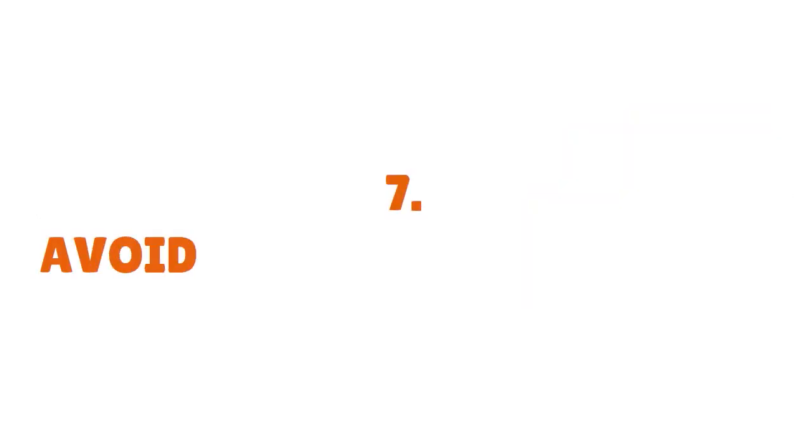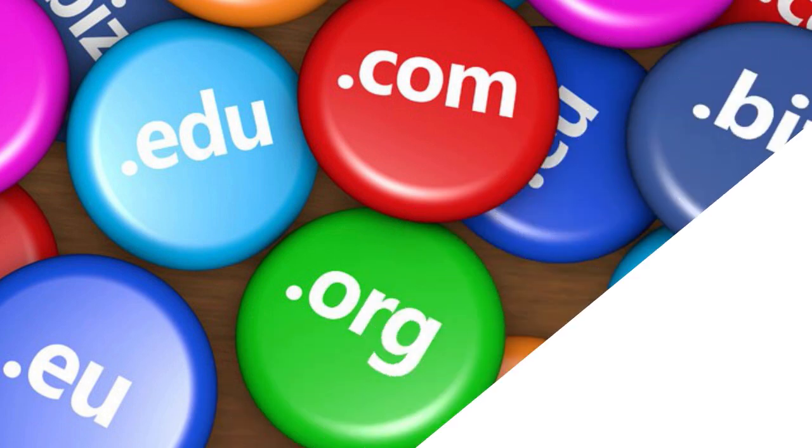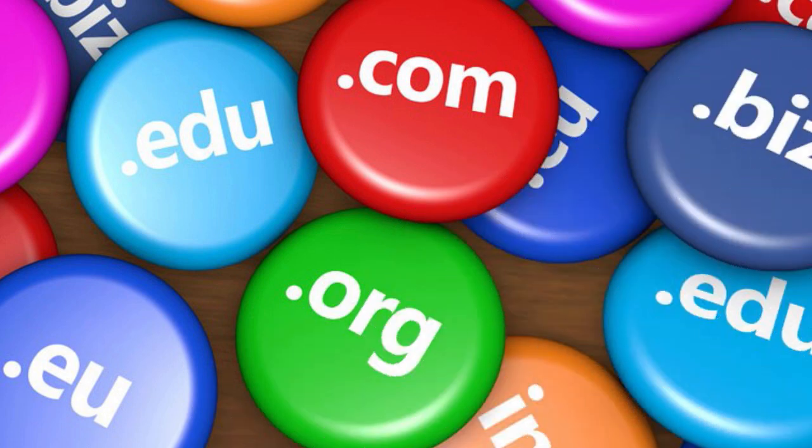The next thing you want to do is avoid hyphens and numbers. You want to avoid those special symbols. When choosing a domain name, it's important to prioritize simplicity and ease of communication. So you want to avoid hyphens and numbers in your domain name because you want to enhance the ability of the name to be memorable and also clear, especially when you're verbally sharing it with others. So here is why you should steer clear of hyphens and numbers.